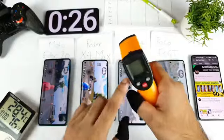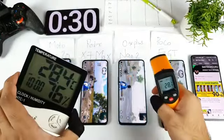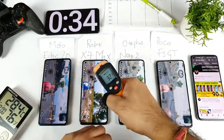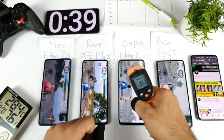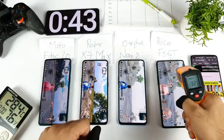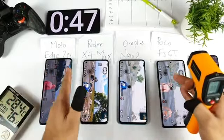But let's check the temperatures. My room temperature is 28.4, exactly what it's showing here, as you can see. So phone temperatures are 32.8 and 33 on the Realme X1 Max, 35 and 34 on the OnePlus Nord 2, and 33 and 32 on the Poco F3 GT. These are the temperature readings for each smartphone at the beginning of the test, as you can see.